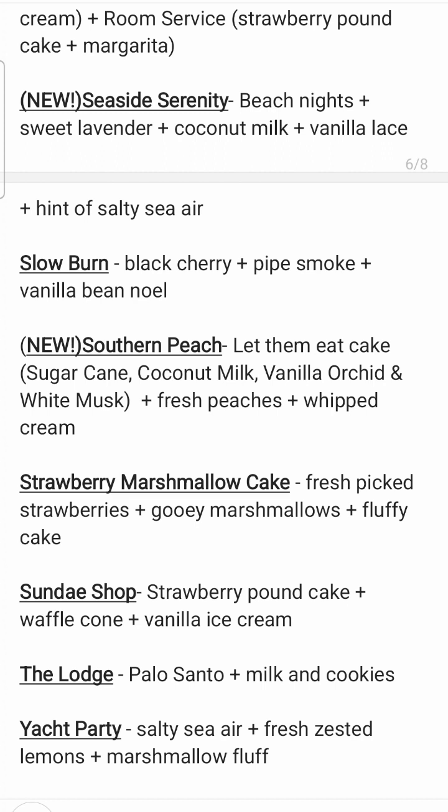All right, last scent, y'all. Yacht Party. This is salty sea air and fresh zested lemons and marshmallow fluff. I feel like this was offered last year and I really liked it on cold, but I hadn't gotten around to melting it, so I melted this earlier this week. I've actually melted it like twice. I melted it in my big open area. It handled the open areas and tall ceilings just fine. And then I also melted it in my bathroom and then my bedroom another day. And I felt like in both spaces it smelled very similar. I didn't get a big difference in the way the scent smells.